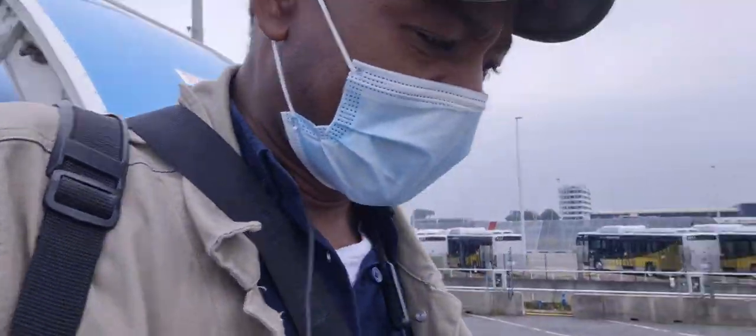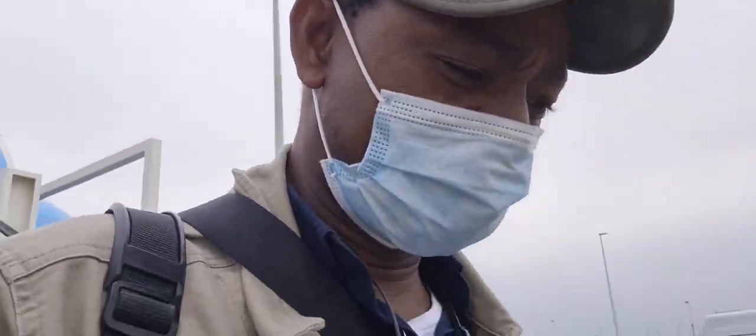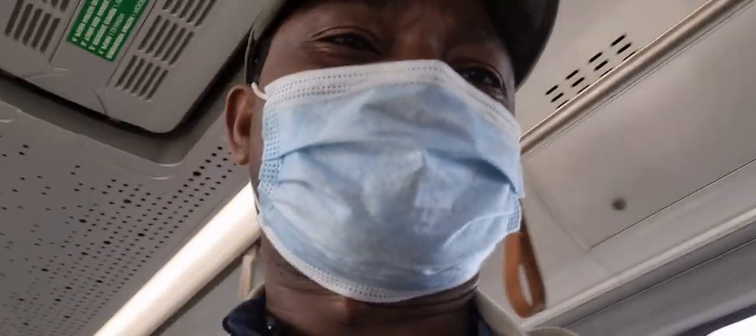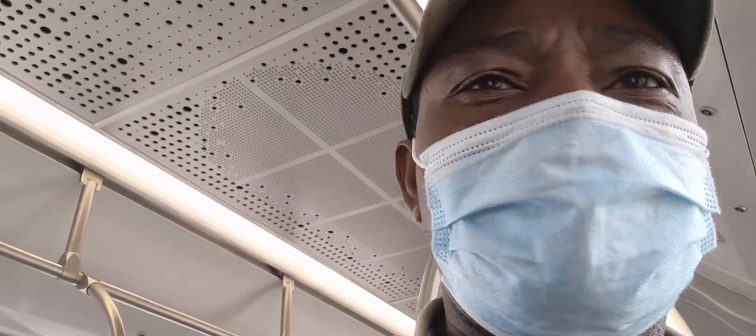I'm going to show you just a quick transfer. It's one of the biggest airports in Europe, as you can see, Schiphol Airport right here. Changing over is as easy as it is. Just get on board. Here we go. You're coming off the aircraft from the City Hopper from London City Airport, just as easy as that.